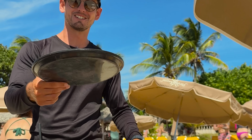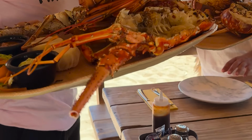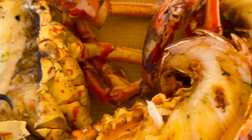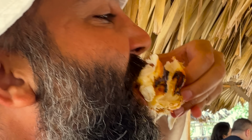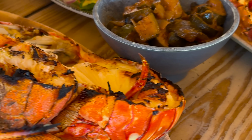Then Melvin waves me over. He seats me at a table in the sand, and the feast arrives. 3 lobsters, whole, half, butter pooling on the plate, steam rising. I don't speak for 12 straight minutes. I just eat. It's indulgent, decadent, briny, rich, sweet. One bite after another. And then I see it, center of the plate, the seagull.